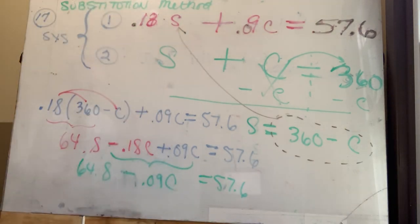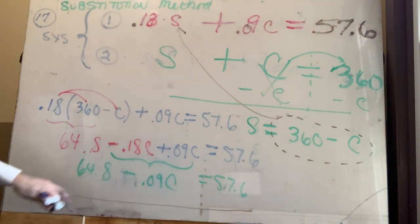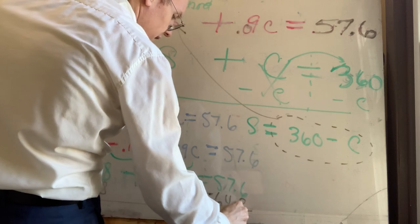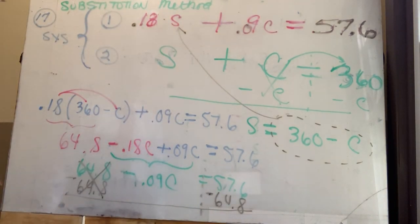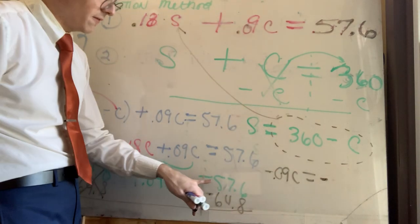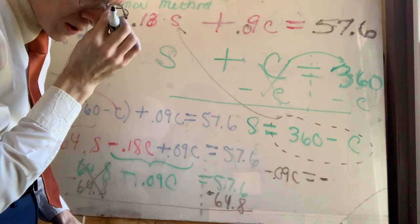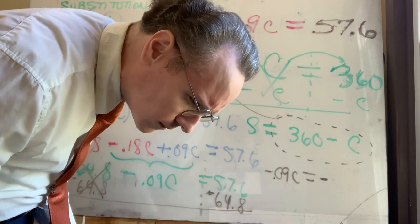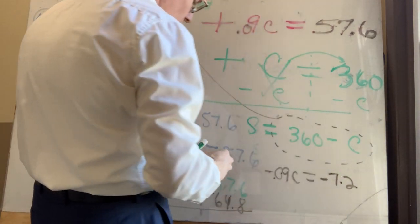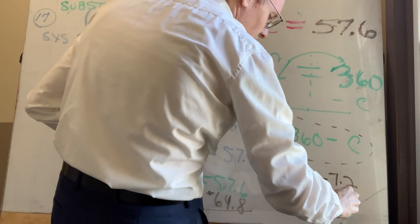All right. Now, do the algebra. Shift stuff around. Right, to solve for C in this case. Minus 64.8. Minus 64.8. These cancel. Right, you're left with negative 0.09C is equal to, this is going to be a negative as well, 57.6 minus 64.8, because of the larger size negative is going to produce a negative. As for the digits, what do you end up with? Negative 7.2. Right. 7.2. You are now going to isolate C, to solve for C, by dividing by 0.09 both sides.